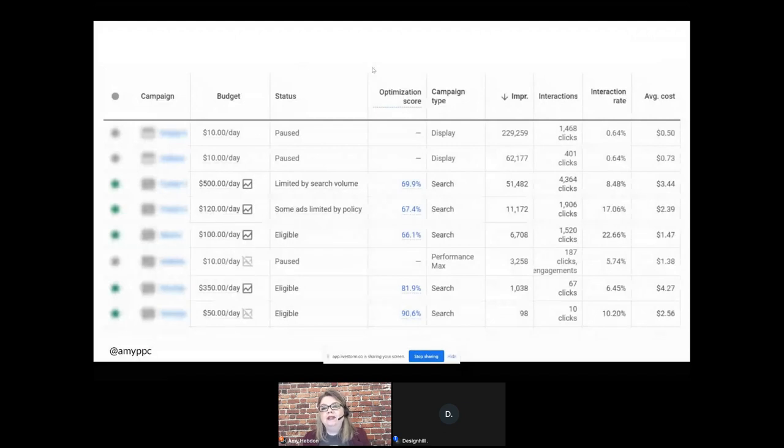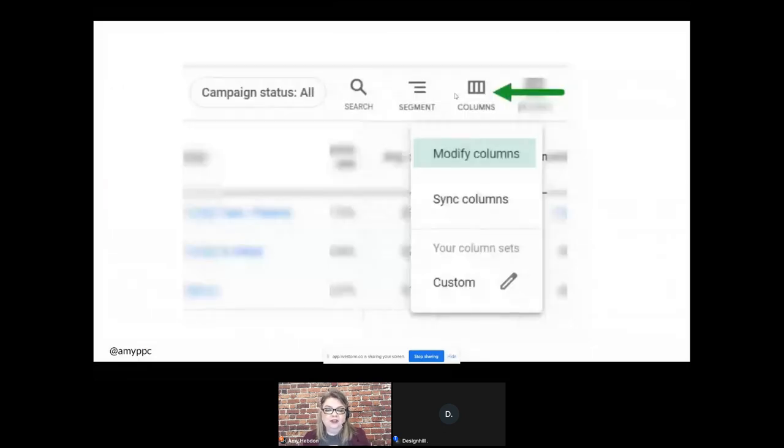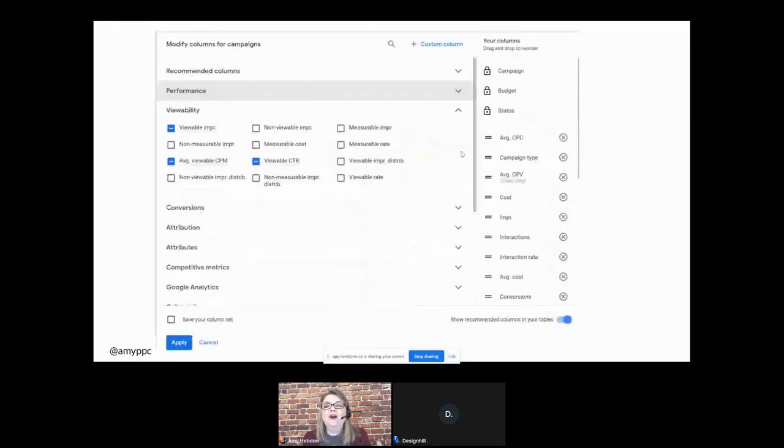So the way you're going to get better data from here to really understand the whole story of what's happening is you're going to go to columns, just right on top of your table towards the right, and go to modify columns, and then you have all these different columns that you can add in. You can select anything you want, you can even add custom columns, and then you can drag and drop so that the most important columns are right over there on the left.